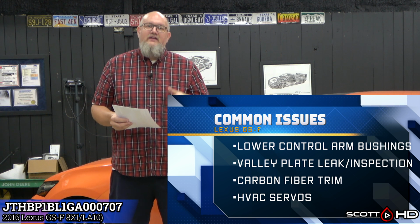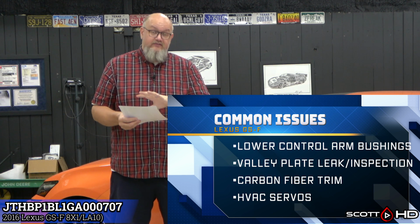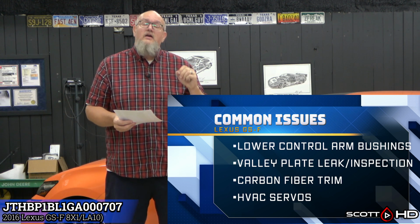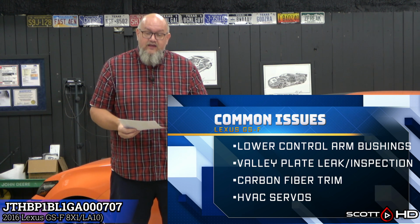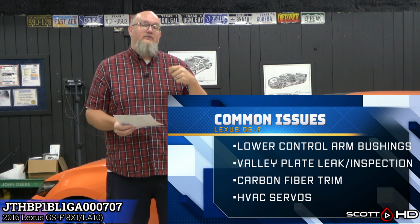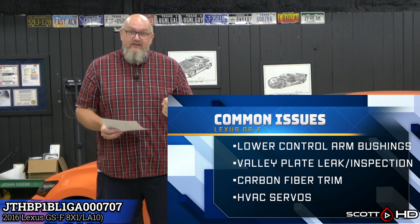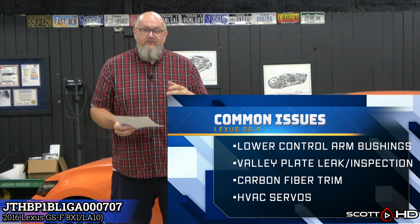The coolant valley plate, you've heard me talk about it in other videos. There's no evidence on the Lexus service history of it being done. So that's something that on a mechanical inspection on this car, I would definitely put a scope underneath the intake manifold and see if you see that pink crusty coolant in there. If that's the case, again, you're gonna be on the hook for at a minimum of $1,000, maybe $2,000 or more dollars, depending on what else needs to be replaced in there.